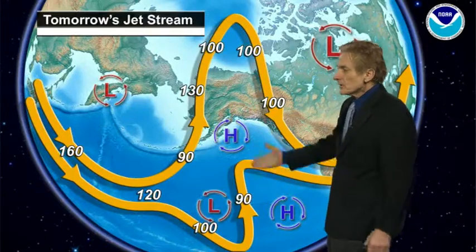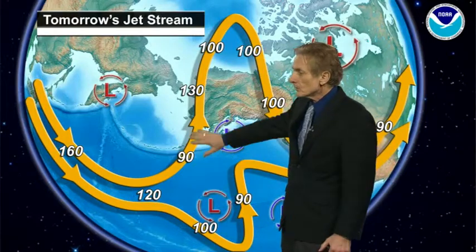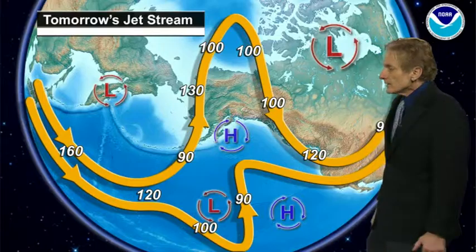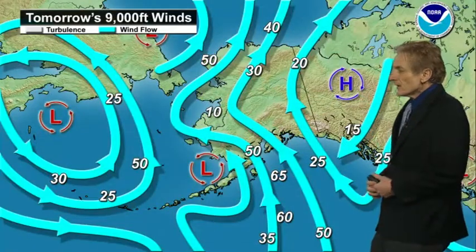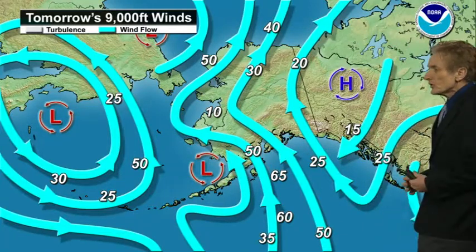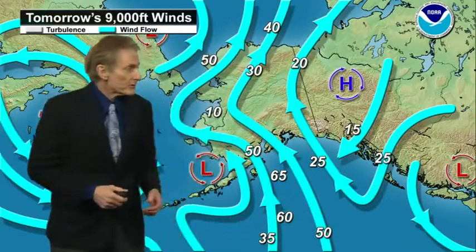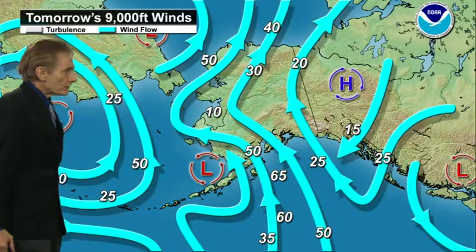And there's that strong ridge building northward. You can see the jet arcing way up, 130 knots across Seward Peninsula tomorrow, one jet max up and over, and then back down, dragging the cold air from the eastern interior down across the Panhandle. 9,000 feet, strong southeast winds, 50 to 65 knots across Kodiak Island, diminish over the western interior, then take off from the southwest, 30 to 40 knots across the Arctic coast, up to 50 knots here over the western areas.